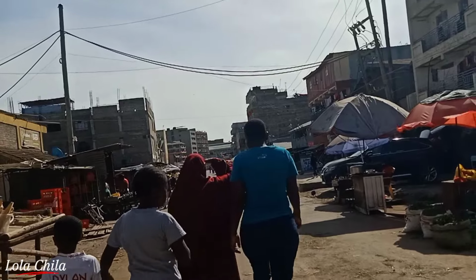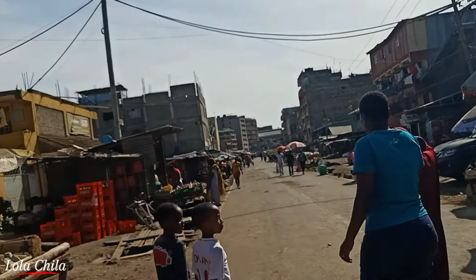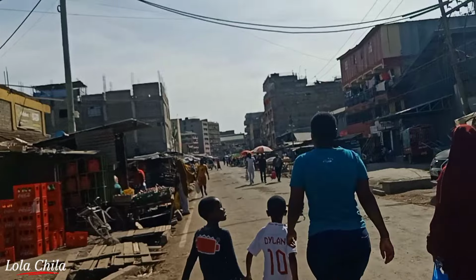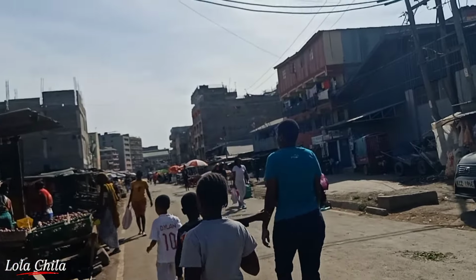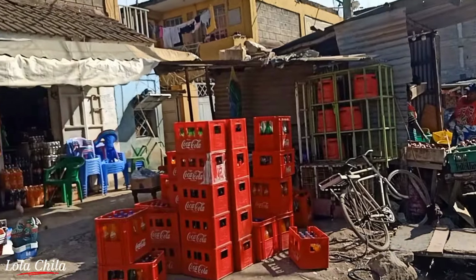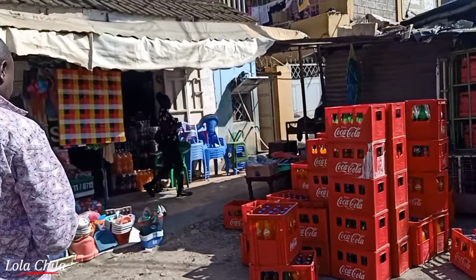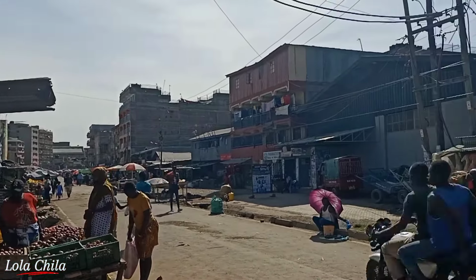So one thing I've noticed about Tassia Kijiji is that it's a mixed area. I expected that I'd see 100% informal settlements, but as you can see, look at this area. It more or less resembles Pipeline.